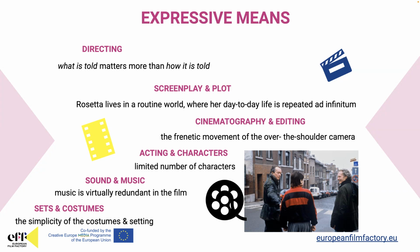Also, the characters are shown as they are, in a realistic way, free of stereotypes, and that's maybe why they have such a strong narrative charge. If we refer to the screenplay and plot, the main observation is that Rosetta lives in a routine world, and this is for sure a challenge for a director, because this kind of approach is difficult to represent in a film so that the film does not tire.